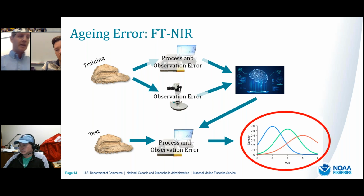But in the end, we're really concerned about looking at how this aging error can potentially impact our age predictions on the back end. So getting some type of distribution of what our age estimates are for a given known age, and then trying to estimate aging error definitions to incorporate into the assessments.